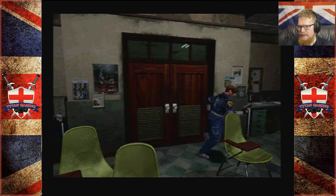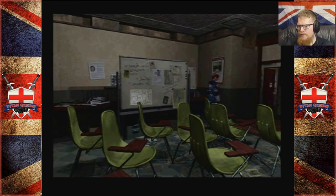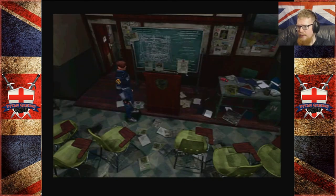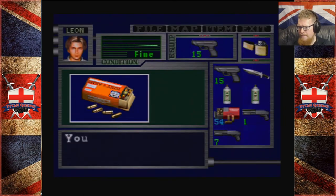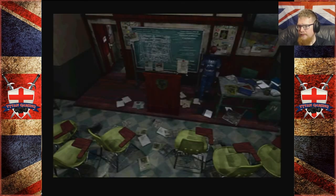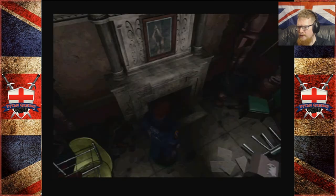So this is looking the same. What's that there? That looks a little bit... No? Nothing. There's bullets on the table. Now, there was never bullets here. Getting a lot of handgun bullets. Also, this music is different. Ooh, this track is different. I like it.